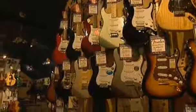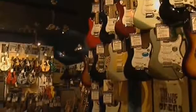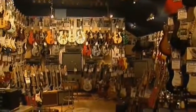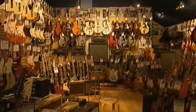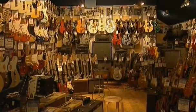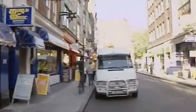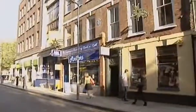Cliff Cooper's responsible for the way the street looks today, having opened the majority of music shops in Tin Pan Alley over the last 35 years. He's passionate about the street and its history. Denmark Street's probably only about 100 yards long and, architecturally, it's nothing special. But history-wise, it's very, very important and very exciting.